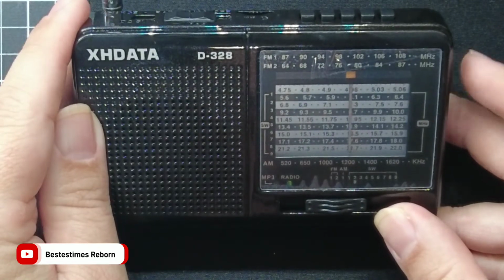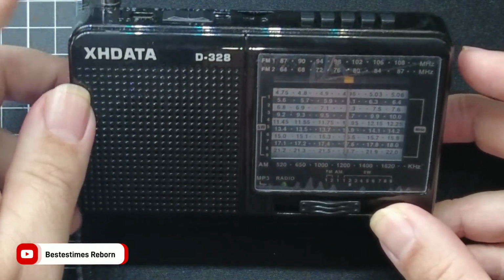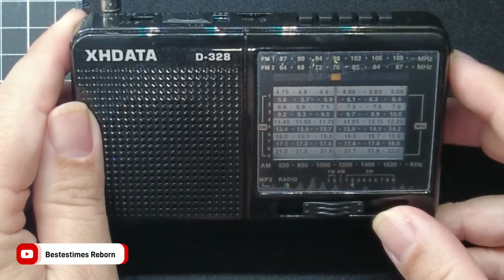The antenna seems quite good quality actually. Like the build quality, for the price.